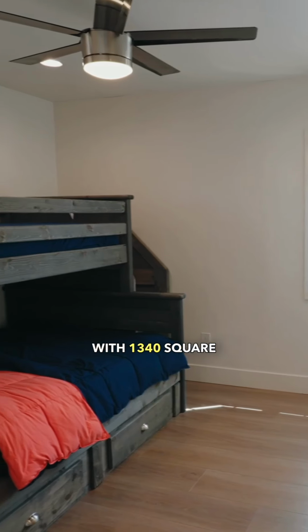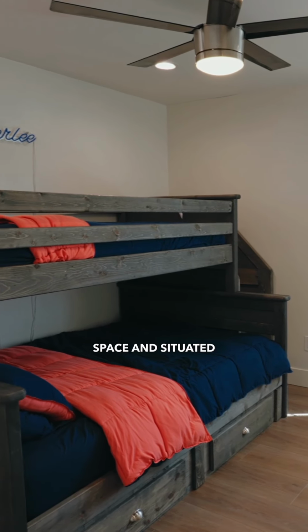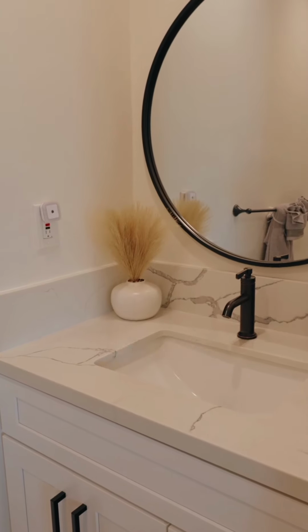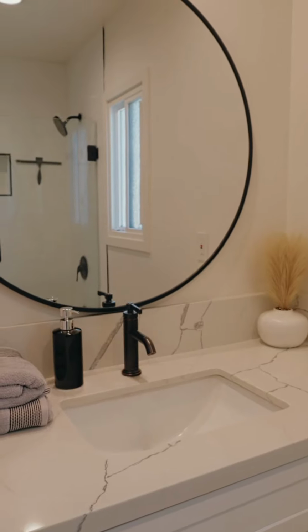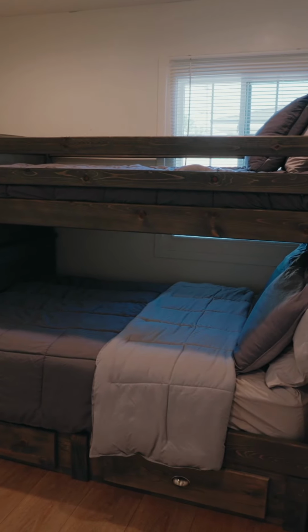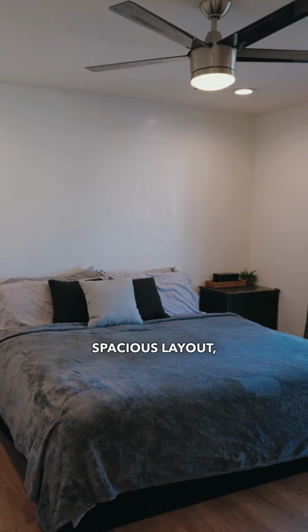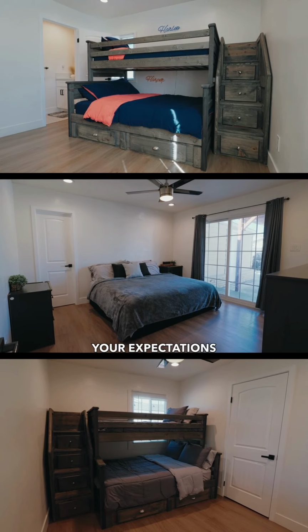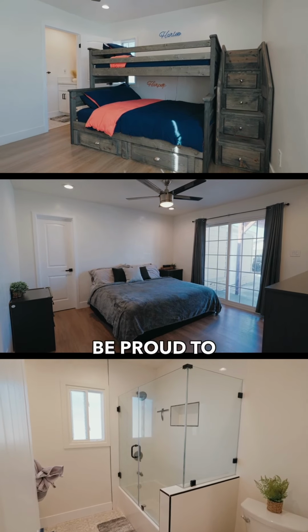With 1,340 square feet of living space and situated on a generous lot spanning 8,034 square feet, this home is a true gem. With its thoughtful upgrades, spacious layout, and prime location, this residence is sure to exceed your expectations and provide a place you'll be proud to call home.